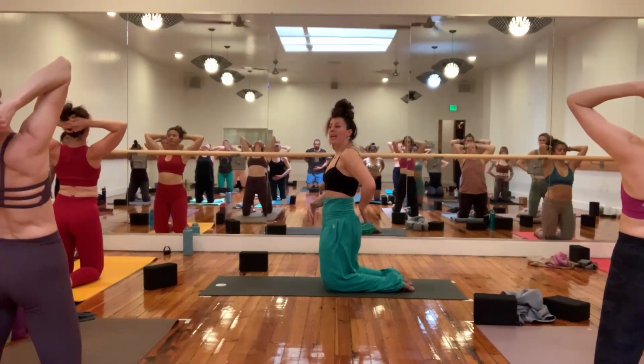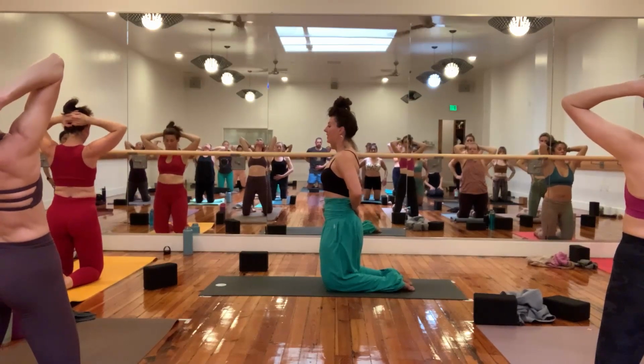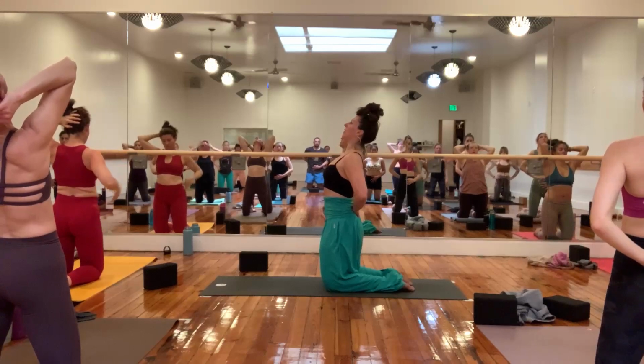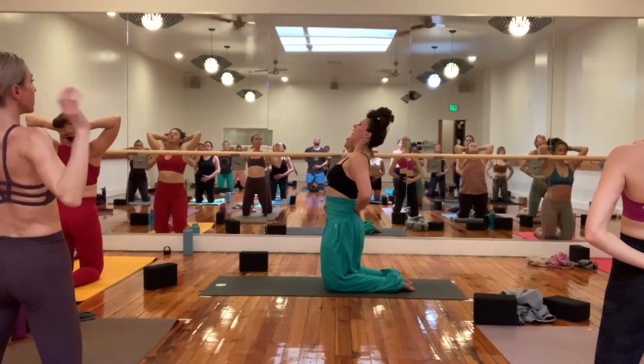Okay, so for those of you that have low back pain, low back sensitivity, you're going to stay like this, one solid unit, but you can start to lift the gaze if you'd like to open up the throat a little bit. Nothing is changing in the sacrum or the lumbar curve.